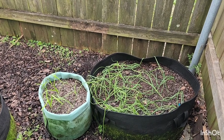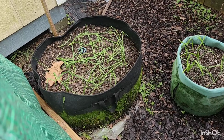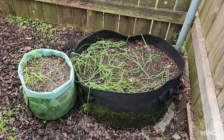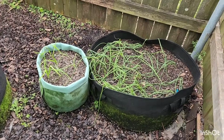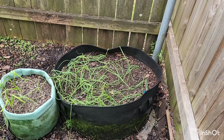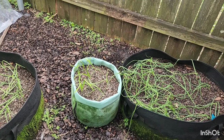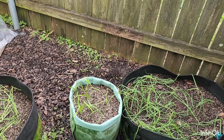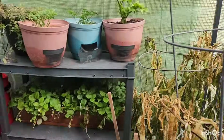So these are the onions that I planted, the onion beds. I didn't cover them, and they seem to be doing okay. I think I'm gonna go in and add a little blood meal and bone meal, feed them, and put everything back into place. All right, so the last place we're looking at, y'all, is the greenhouse.